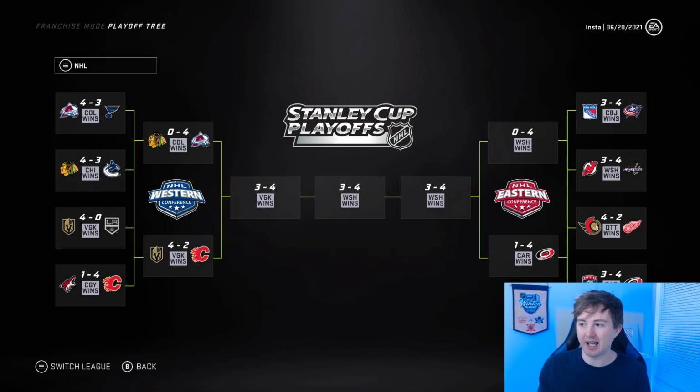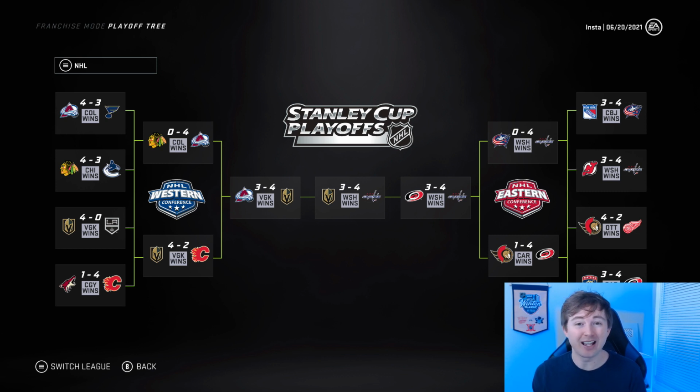So, playoff tree, Capitals, they beat the Devils in 7, so they had the toughest road. They go against the President's Trophy winner first round. They then sweep the Blue Jackets, beat the Carolina Hurricanes in best of 7, and then the Vegas Golden Knights in the best of 7. And we saw Vegas had probably the best first line in hockey. Brad Marchand, Steven Stamkos, Blake Wheeler. So Washington definitely deserves that Stanley Cup.